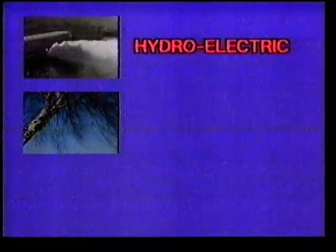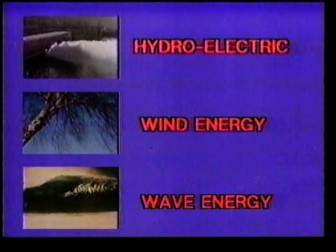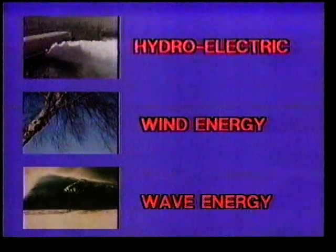The sun also produces winds, moving bodies of air with enormous amounts of energy. When winds blow over the sea, powerful waves are produced. So could waves be that large, cheap source of energy we're looking for?